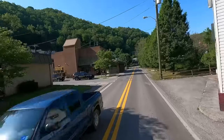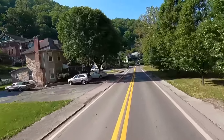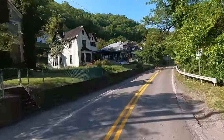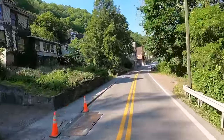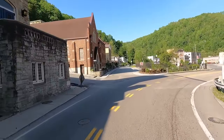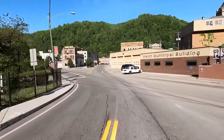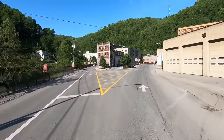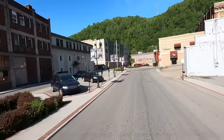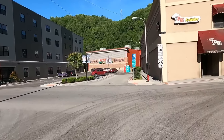State Farm Insurance building there. Yeah, some of it's pretty modern. We're in Welch, pretty good sized town. Another truck. Not a lot of room in these roads for big trucks. Okay, we're staying on 16. This looks like their downtown district. Nice. Welch Municipal Building. Wow. Perfect. What I need to do here, make a right. We're staying on 16 North.